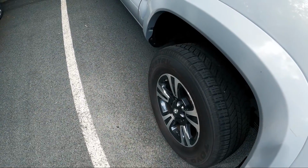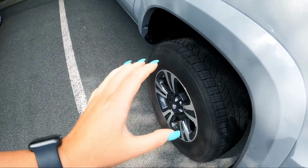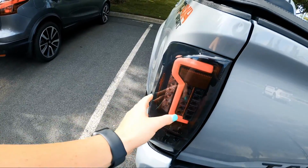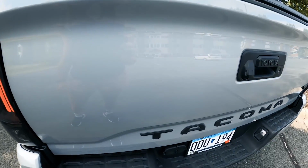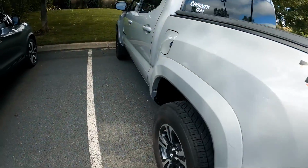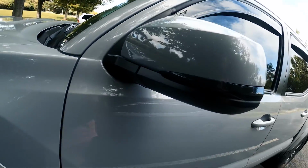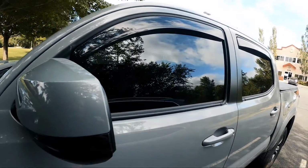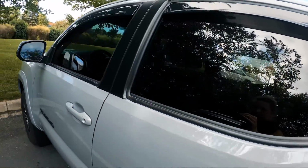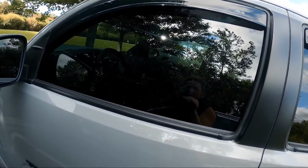Yeah, so these tires definitely need a little upgrade. I actually do not like those at all. And then the lighting, I absolutely love these lights, and the overlays there, these smoked out sequential turn signals. And I have 20% tint on my windows, which I think turned out really nice. I think it looks perfect. Not too dark, but dark enough where you can't really see me.